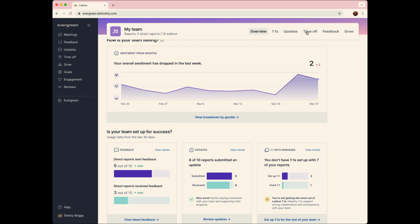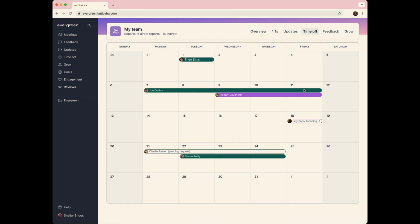I want to show you this time off tab. Within this time off tab, Shelby can see at a quick glance who is out of office on her entire team. Let's say, for instance, she wants to schedule a team meeting. She wants to make sure that everyone is available. Just by looking at this page, I can see easily that the 15th would be a great day for a team meeting. So I'm going to go ahead and schedule that.